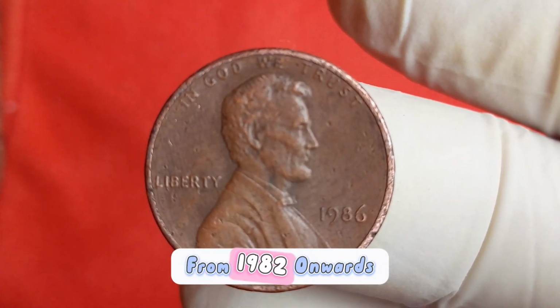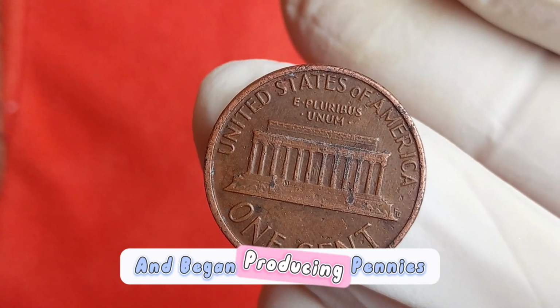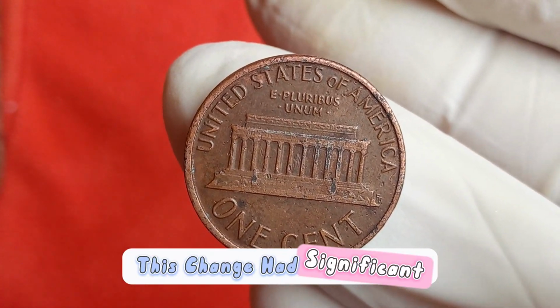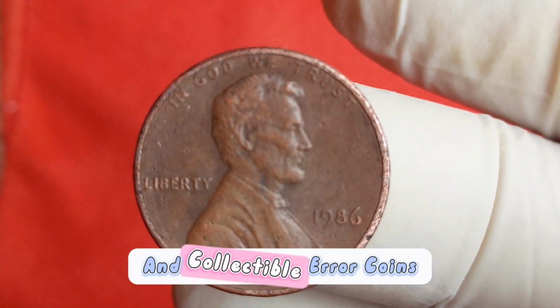From 1982 onwards, the U.S. Mint moved away from solid copper coins and began producing pennies using zinc cores with copper plating to cut down on production costs. This change had significant consequences for the coin's physical properties, and more importantly, it led to the creation of a number of rare and collectible error coins.